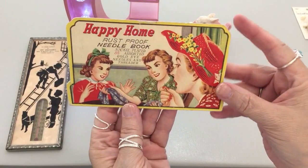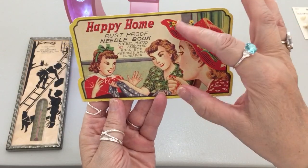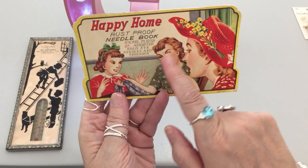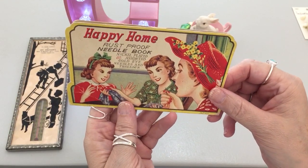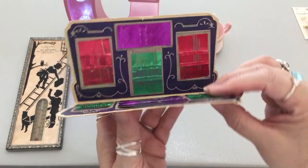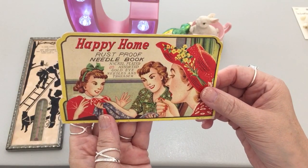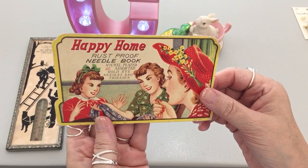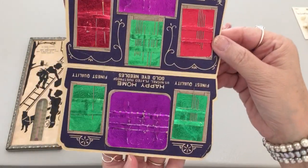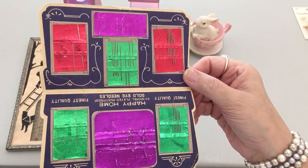Excited to find these. And the image on the front and the back is the same. Isn't that lovely? And I love the flowers on her hat. And yes, bangs used to be rolled. Remember, I was born in 1955, so hairdo-wise, I had that when I was real little. But what I love about this, it says nickel-plated, and at the time, this had held 85 assorted gold eye needles and a threader. Of course, we are not like that anymore, but don't you love the foil? The green and purple and red.